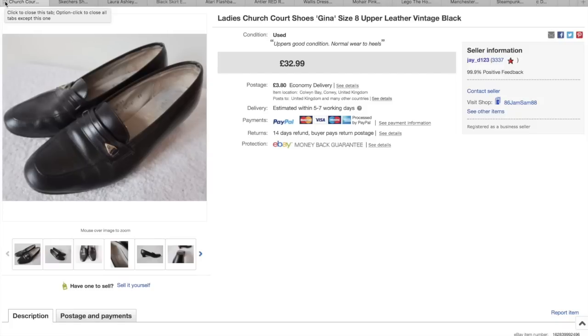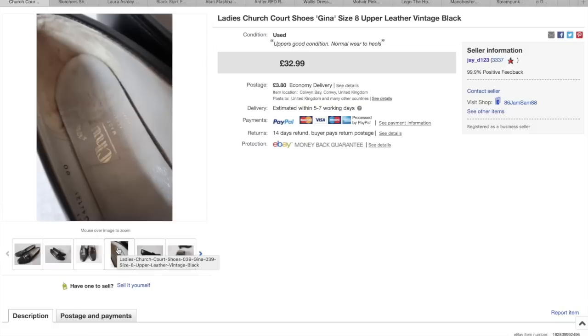Ladies' church shoes. Church is a really nice brand to look out for, especially in men's. I think it does much better. Let me show you the label. It's a bit hard to see there because it has rubbed off, but they are sort of like custom-made shoes, and yeah, they are very expensive new.